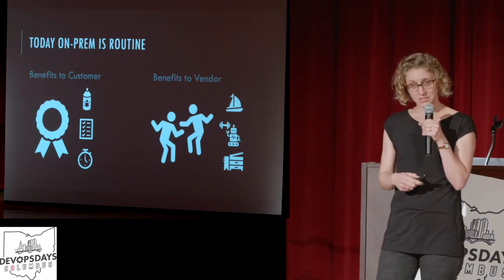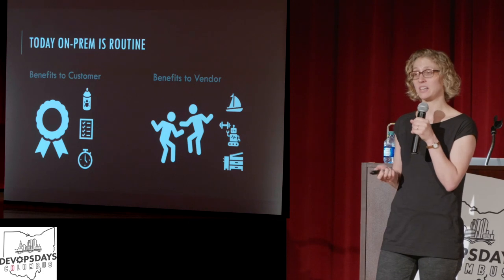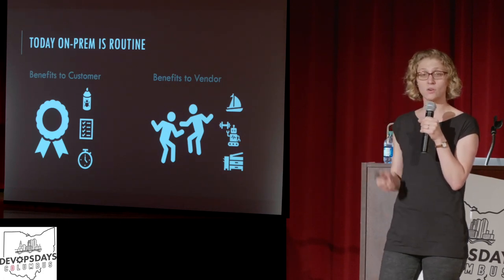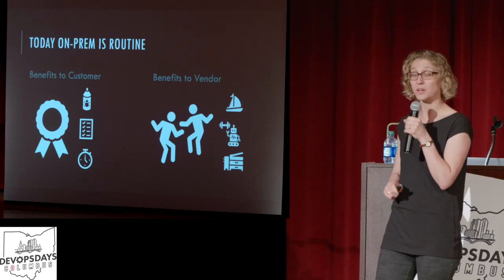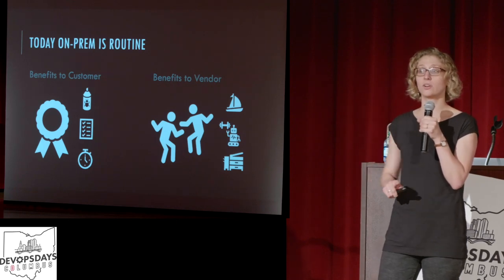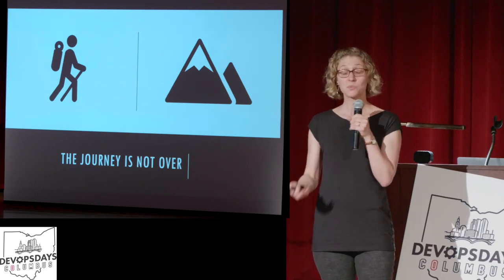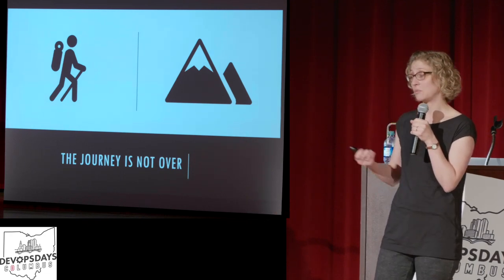To the vendor, so to the company where I was working, there were also a lot of benefits, including the fact that teams were no longer disrupted by these on-prem releases. On-prem releases were routine, and teams essentially didn't even notice them anymore. By driving this type of frequent delivery, we also reduced manual toil when it came to software delivery and pushed a lot of automation, which in turn increased repeatability of releases as well. So clearly, the journey for the company is not over, but I am really proud of how far we came in the 4 years since that journey began, and I'm really excited to see where they go from here.